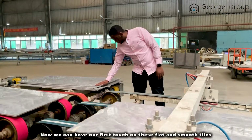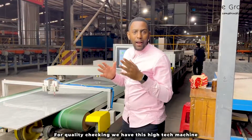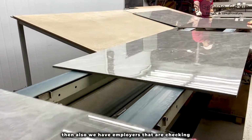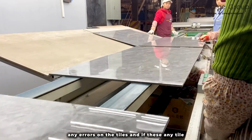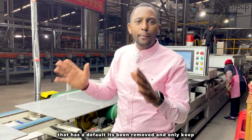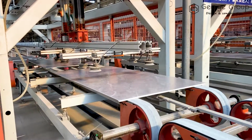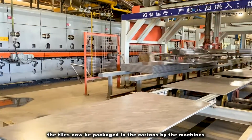Now we can have our first touch on these flat and smooth tiles. For quality checking, we have this high-tech machine that's able to detect if there's any problem and any error. Then also we have employees that are checking any errors on the tiles, and if there's any tile that has a defect, it's being removed and only the ones that are in perfect condition are kept. After passing the inspection, the tiles will now be packed in cartons by the machines.